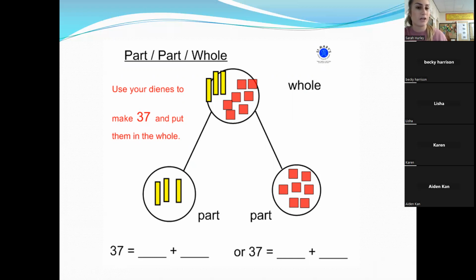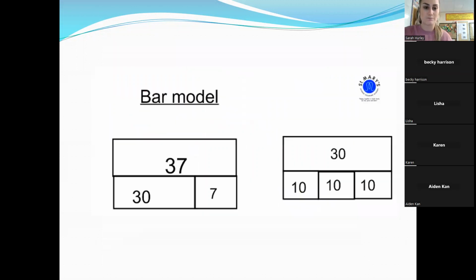What can you break it up to? Do you understand what the 10s are? Do you understand what the 1s are? And that's something you could just chat with your child about as you go through any maths work that you do. Do they understand that that's not a 3, it's a 30? That's a good question to ask them.